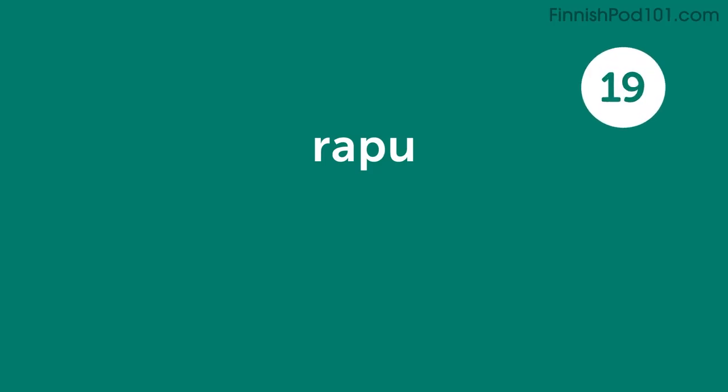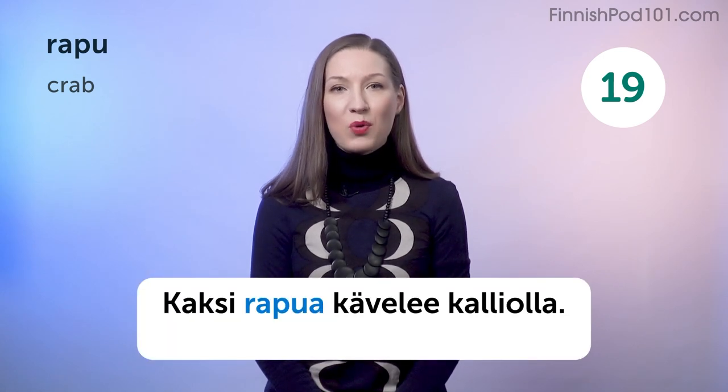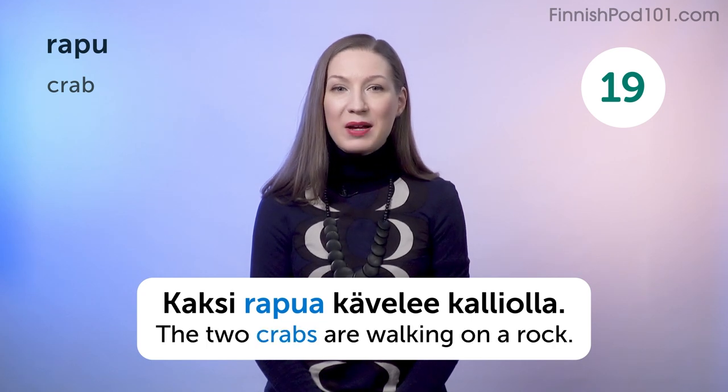Rapu, crab. Kaksi rapua kävelee kalliolla. The two crabs are walking on a rock.